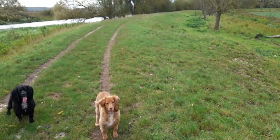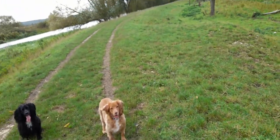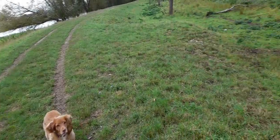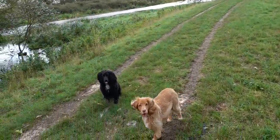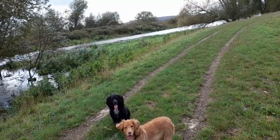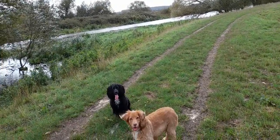Today we're just going to do the memory retrieve. Now this is how I taught the dogs to do it from an early age, even though it takes a lot of time because you have to get the dogs to wait and leave it and things like that, or sit, whatever command you use.